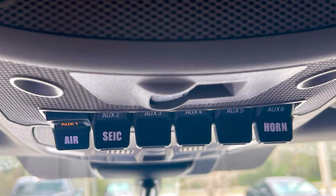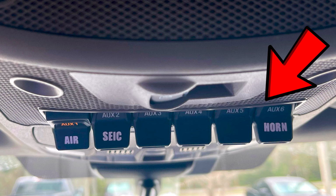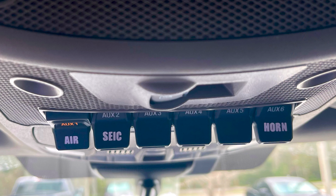To power the compressor, we've made use of the upfitter switches inside the cab. So switch 1 powers our compressor, and then switch 6 fires the horn. Switch 6 is kind of off on its own. That way, if you're trying to get to the horn quickly, you don't have to be real precise. You can just smack over to the side and it'll turn the horn on.